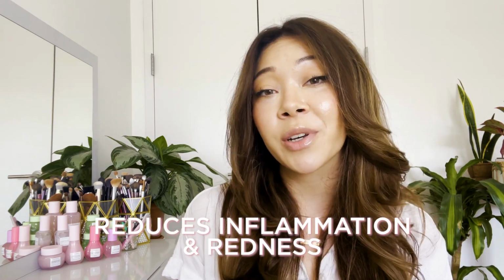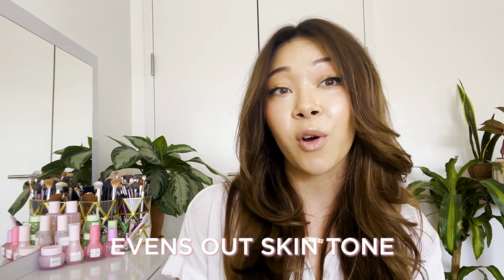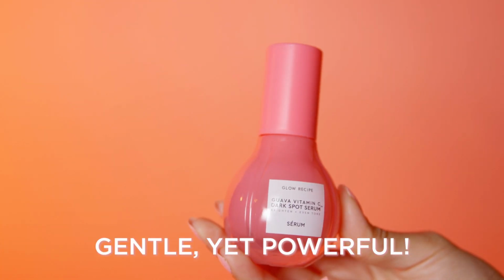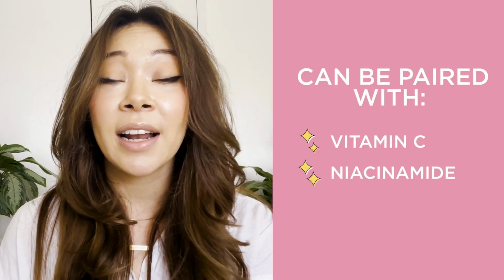Someone may want to incorporate tranexamic acid into their skincare routine if they're noticing discoloration or dark spots, normally from sun exposure or something like a breakout. What's also great about tranexamic acid is it helps reduce inflammation and redness, therefore evening out your overall skin tone. And what's also special about tranexamic acid is that it's gentle enough to pair with other very powerful actives like vitamin C, niacinamide, and AHAs.